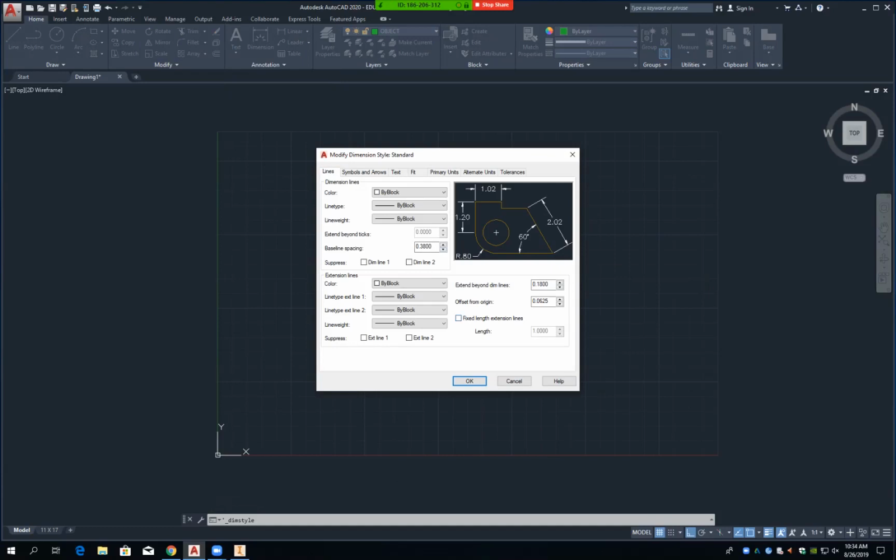Okay? Hit modify. Okay, so all we're going to do is change a couple of these settings now. Not all of them. We're just going to change a couple of them right now.